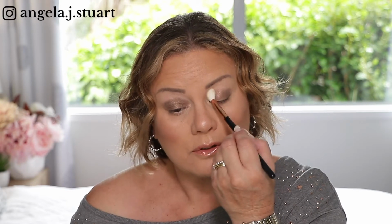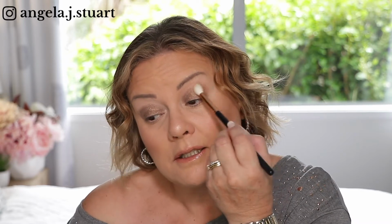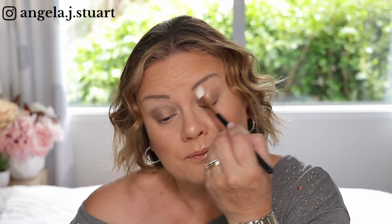Now I'm going to go in with a Morphe R37 brush, and I'm going to take the shade Birch, and I'm just going to run that along the top of that shade in the transition area, blending that colour.